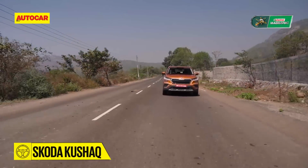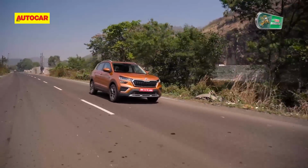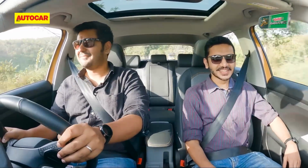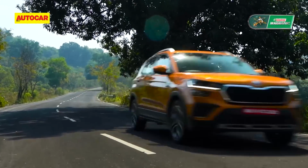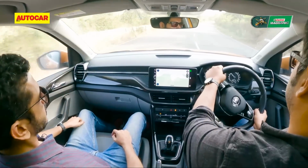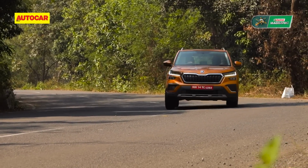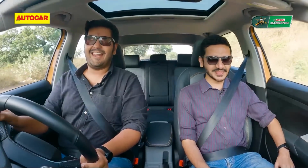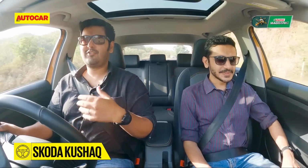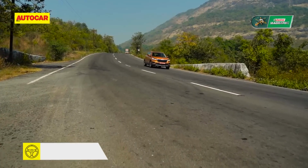And now for a little bit of sibling rivalry. It's the Skoda Kushaq, and let's be honest, is it exactly the same? Pretty much, and that's not a bad thing because this is a fun car, man. The engine, the steering, just the way it corners, I love the bite that it has at the front wheels. Honestly, if you enjoy driving, it's down to probably the Taigun and Kushaq.